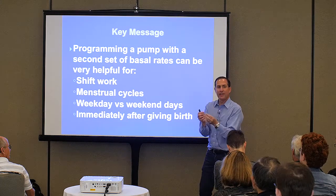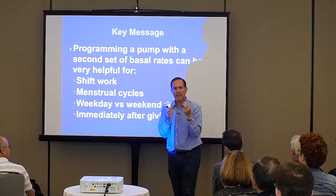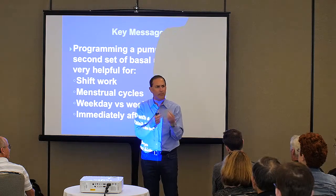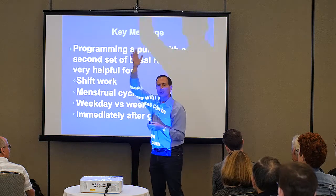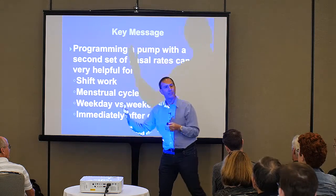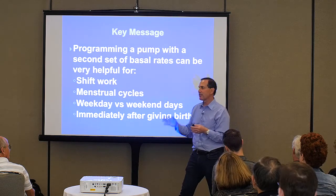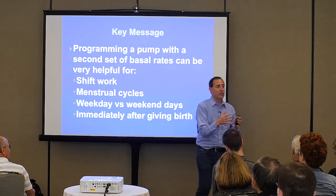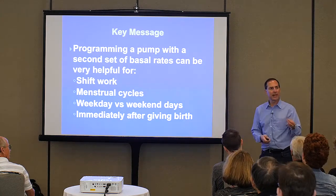And then it's heaven. As soon as they have the baby, they don't have to get out their pump and fiddle for 20 minutes trying to program it. They just press one button, and it switches over to their new basal rates, which are much lower, and it tends to work great. Now, pregnancy is an extreme example, but I would encourage those of you that don't use this feature to see if it might have a place in your life.